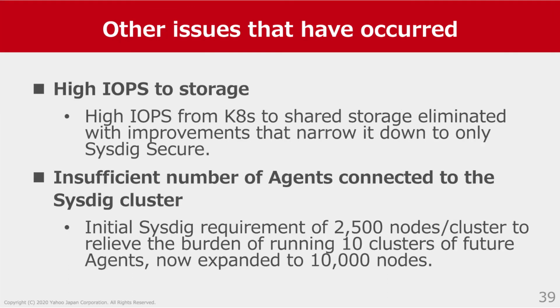I'm talking about the other challenges that arose. We had the challenge of very high IOPS to storage. If this issue could not be resolved, we would not be able to release to production. We had a lot of things going on, but we were able to resolve this issue just yesterday. As a result, we were able to proceed with the release to the production environment. It took quite a bit of time, but we were able to resolve it.